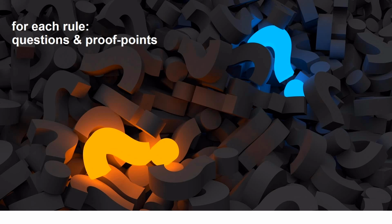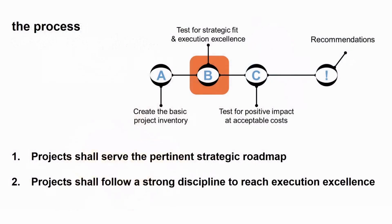So I'll give you a couple of examples. And this turned out to be not so easy when we did the exercise. I'll show you how. Now, let's go into the examples. So we're in run B, so we're testing for rules number 1 and 2, so testing for strategic fit and executional excellence. So you see the 2 questions we have here.